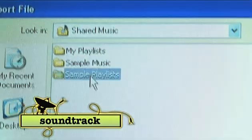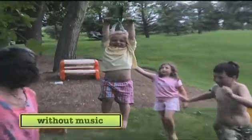Now, the last step before your movie is fully baked is adding a soundtrack to it. Music somehow tells your brain what emotion to feel, how to react, and it works just as well on home video as it does for the pros.